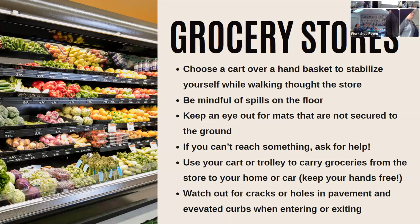And then another thing, of course, be mindful of spills on the floor. If you notice the spill and you are comfortable enough finding someone who works there and letting them know about the spill, that's always a really great option. But keep an eye out because sometimes people spill stuff and they don't tell the workers at the grocery store. I worked at a grocery store for like 4 years, so I'm very knowledgeable in this stuff.